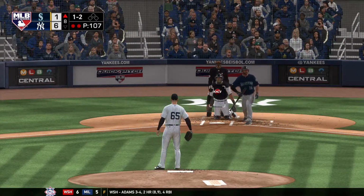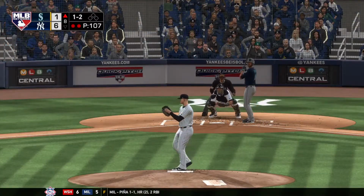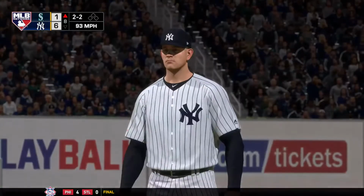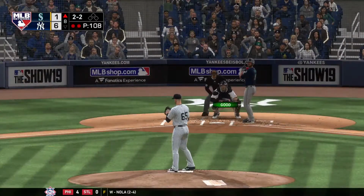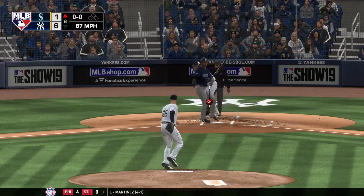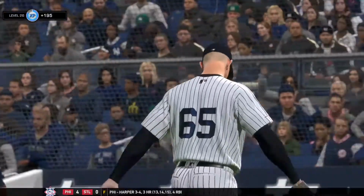Another one sent foul. The next 1-2 pitch. To 2 balls and 2 strikes now. Well, I think that pitch is the result of a lot of foul balls. He might have tried to do a little bit. A swing and a miss. That retires the side, and that will do it.